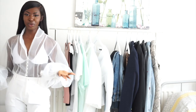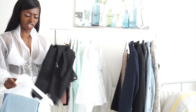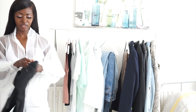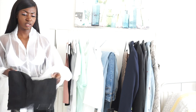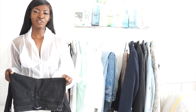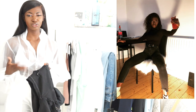And I mean, now we're on the jeans. So jeans number one. Is it called jeans? Jeans. So this is my first jeans, I'll say, a black stretchy. This is not too stretchy, but it is stretchy. I got this one from Stradivarius. I don't know if I'm pronouncing it right, but I would advise that when you're buying your first jeans, make sure they're not ripped.